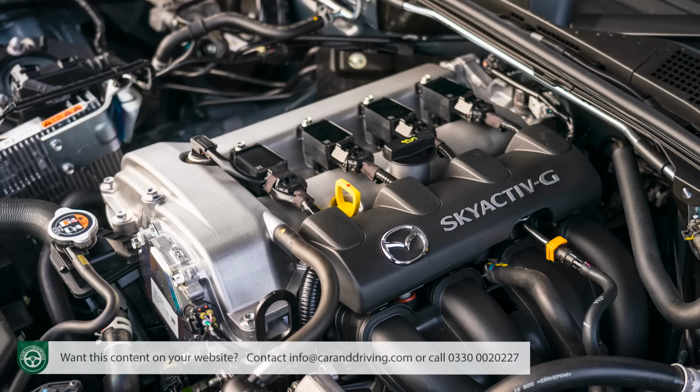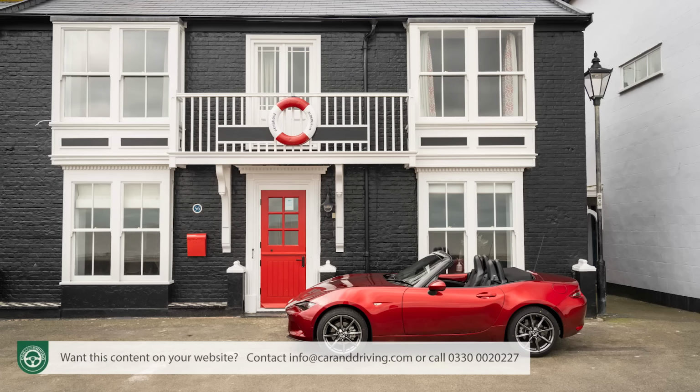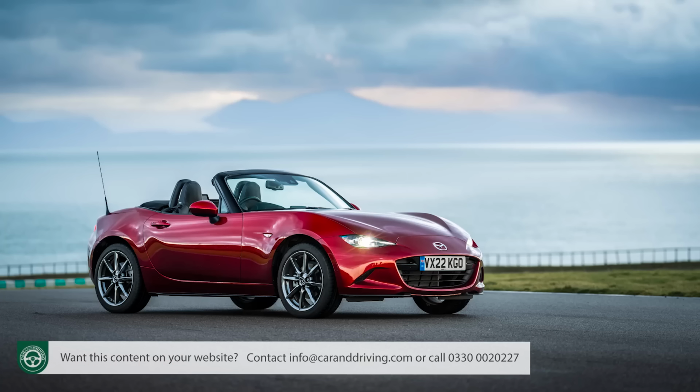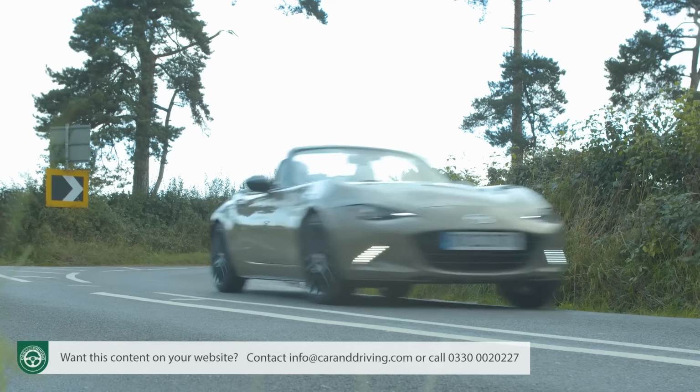As before, there are 1.5 and 2 litre petrol engine options for the Roadster and RF body styles, and as usual with an MX-5, anything this car lacks in outright power, it more than makes up in agility and tactility.